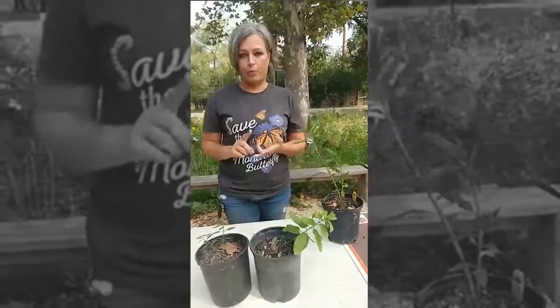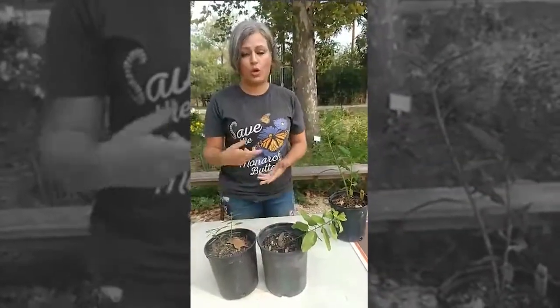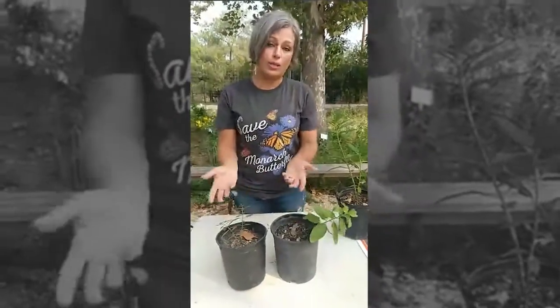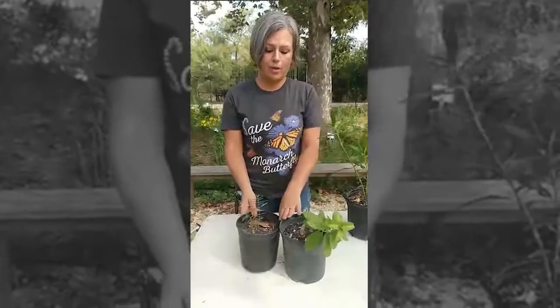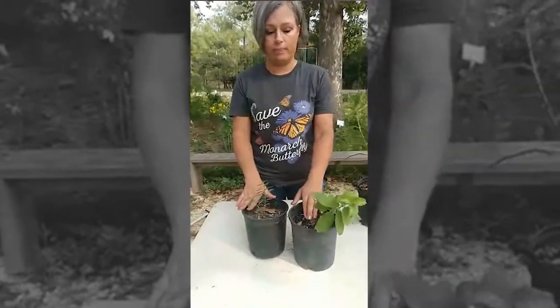One, get them from a reputable source that aren't going to have them either injected with pesticides or sprayed with pesticides, so that your monarchs and your queens, because queens also use milkweed as their host plants, are not harmed. You want to make sure that it's free of all those pesticides so it doesn't harm either of them.